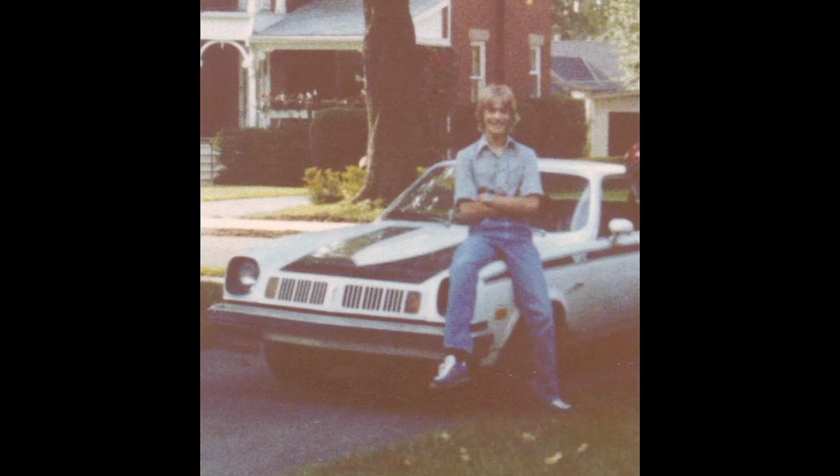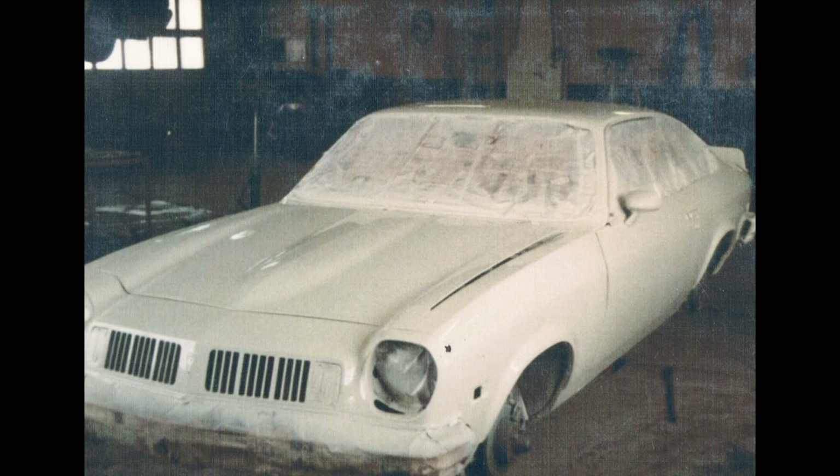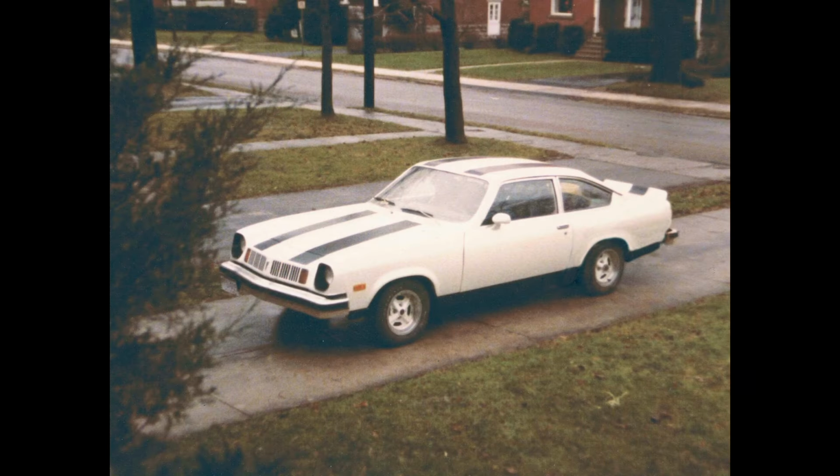The car was a far cry from being ready for the road, but I was determined to have it ready for my 16th birthday. So for months I sat on this wash tub, cushioned by a life jacket, sanding, stuffing this car with can after can of Bondo until it was ready for paint. And of course, adding racing stripes.